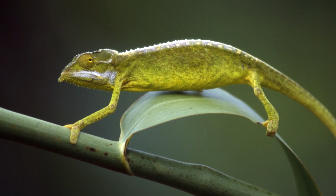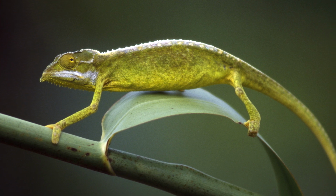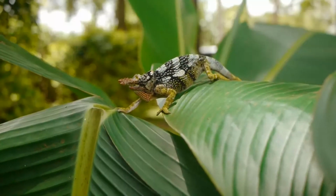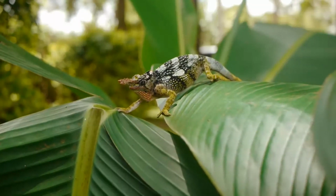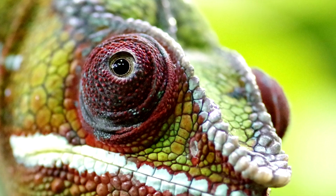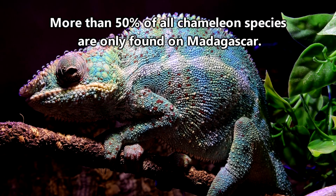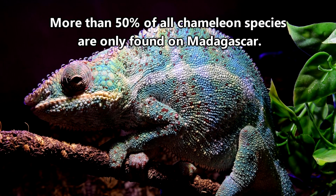Chameleons are exclusively native to the Old World, or basically not the Americas and Australia. Technically, Antarctica isn't part of the Old World either, but that place doesn't really feel like it's a part of anything, to be honest. Plus, chameleons don't live there, so it's not important right now. Most of the world's chameleons are found either on the island of Madagascar or in Sub-Saharan Africa.